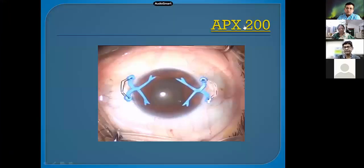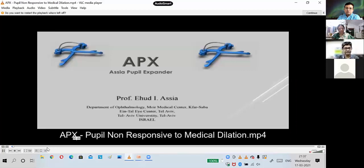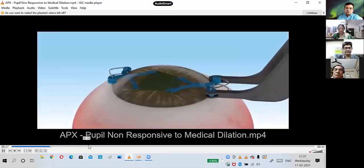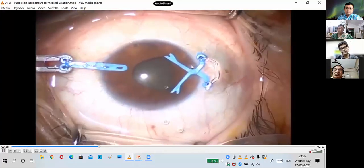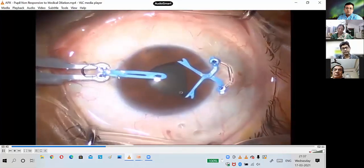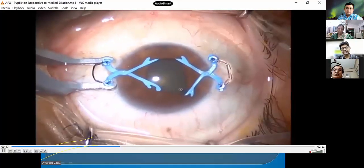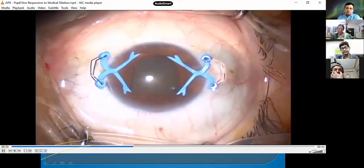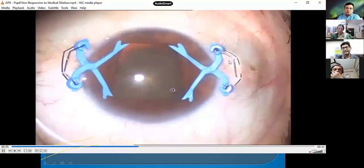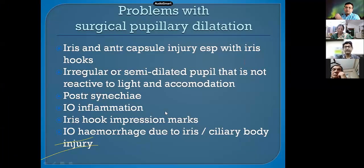This is another interesting one, just two forceps they used to dilate. I found it interesting, so I placed it. I haven't used it, so I don't know. If somebody has used it, they can always share how it is used. You make side ports and push it from inside through the side port, just like a forceps, and catch hold of the iris and dilate it. That's it. Removal is as simple as you just remove the speculum inside the eye. Yeah, it's like a speculum inside the eye.